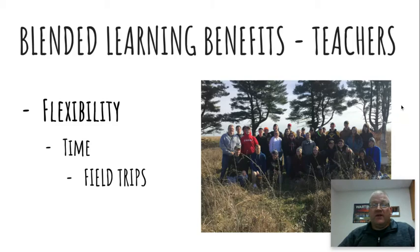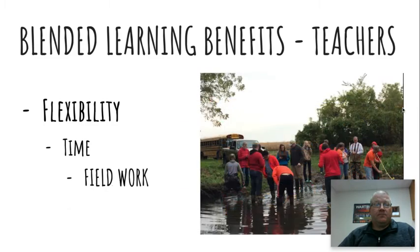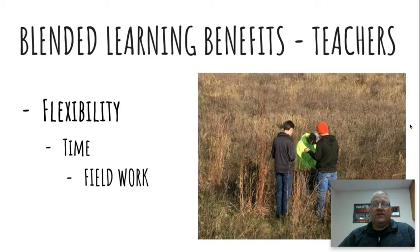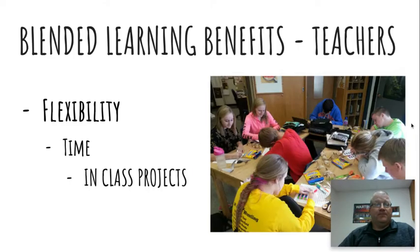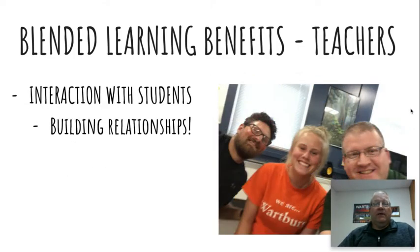Field trips, flexibility for field trips, time for debates and discussions, and certainly field work. Here we're testing some streams and monitoring some streams. The flexibility is just one of the greatest benefits, and it's difficult to describe how remarkable it is. Certainly, one of the greatest benefits for me as a teacher.